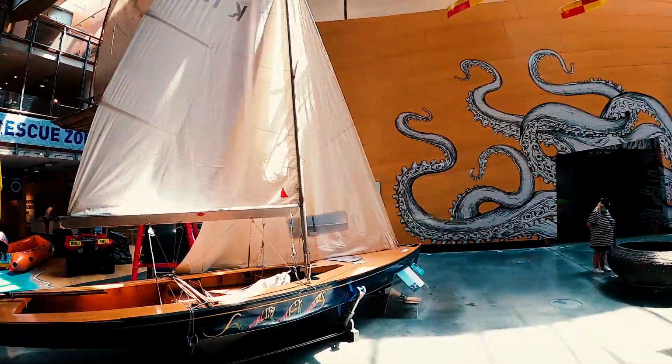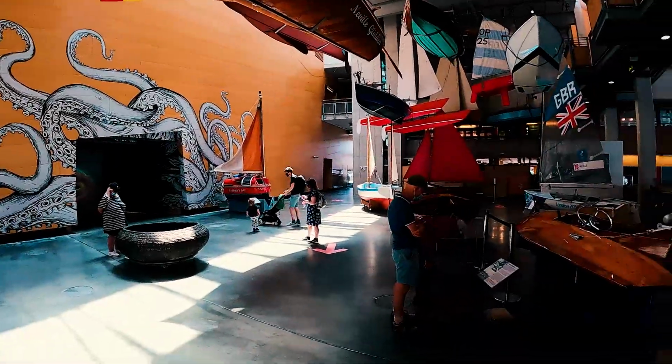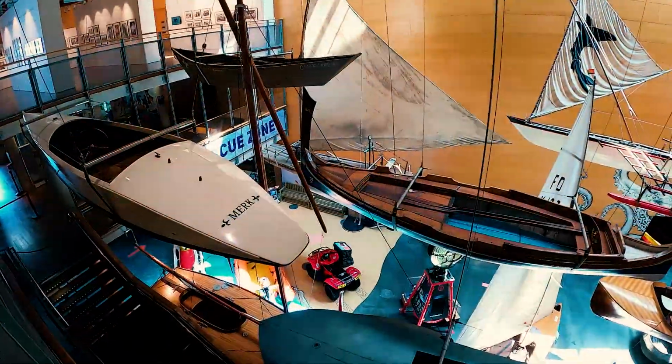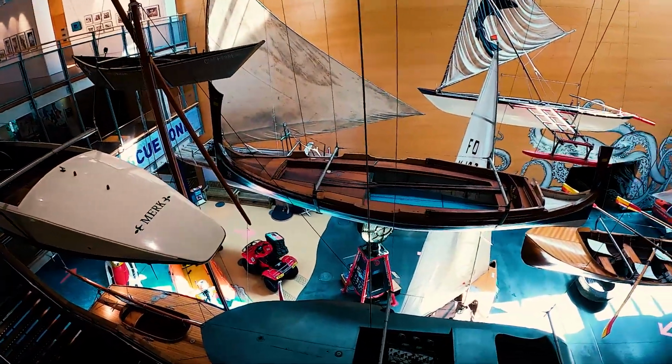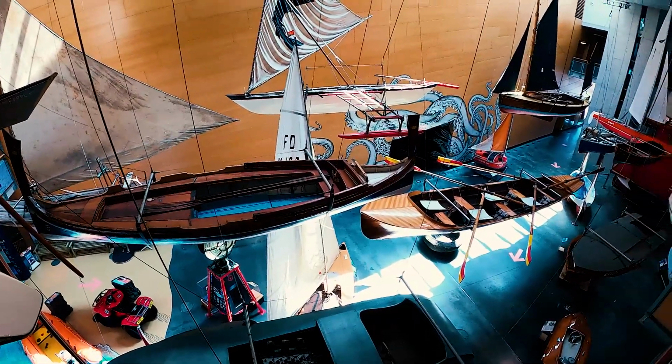If you're ever in Falmouth, you must visit the National Maritime Museum. This place is stunning. We had fun. It was a really interesting afternoon. In fact, we saw 2 of our old boats in there.